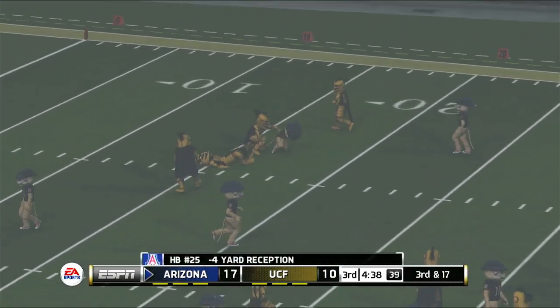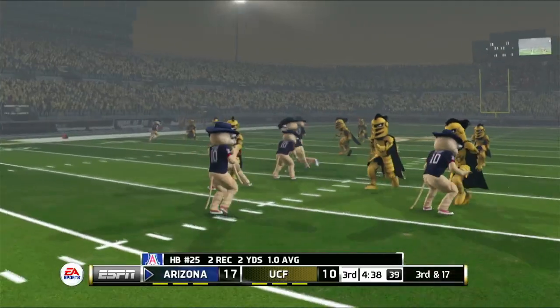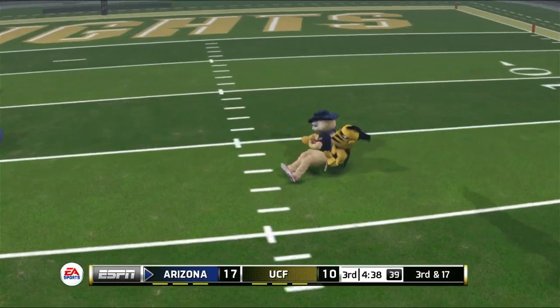And he's going to lose big yardage. He's tackled immediately after the catch. Drop back 4 yards on that one. Well, that's just a sound play by the defense. They dropped him well short of the line of scrimmage.